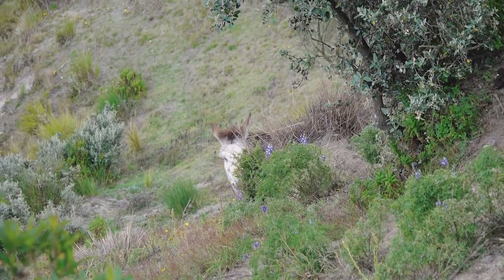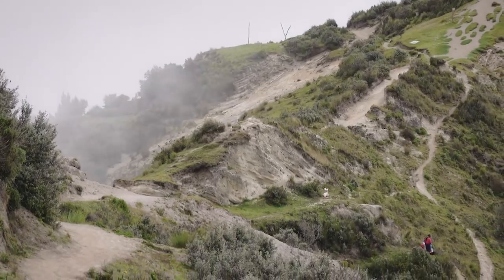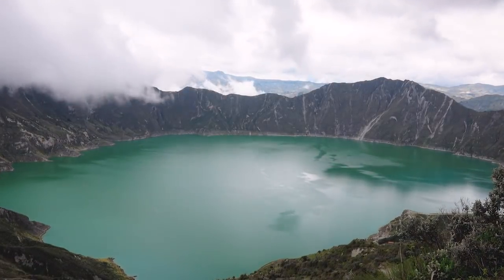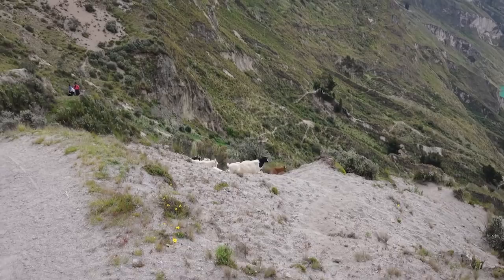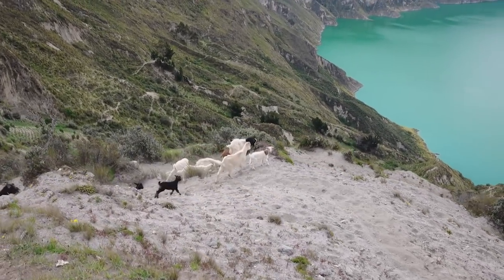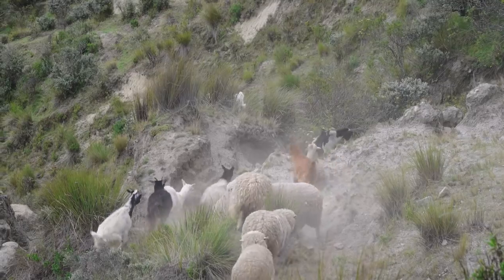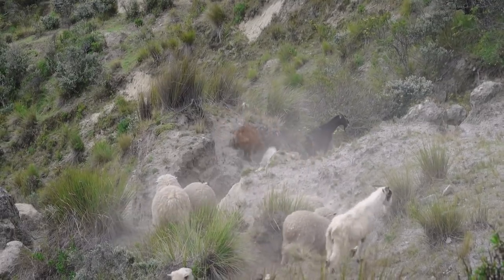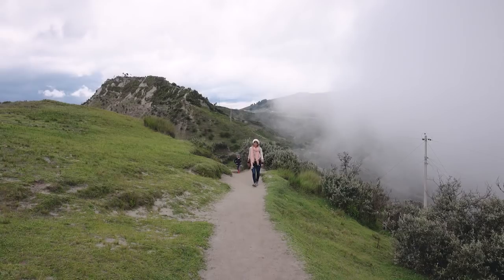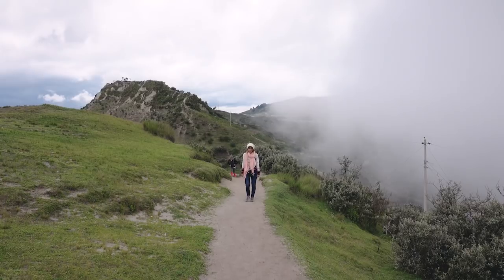Well, hello. This is the Kilauea volcano and its gaping caldera. It's 3 kilometers wide, 250 meters deep, and the water is so brilliantly turquoise, I'd swear they imported it from the Caribbean. The last eruption was in 1280, so we should be good to go for the 7.5 kilometer circumnavigation.